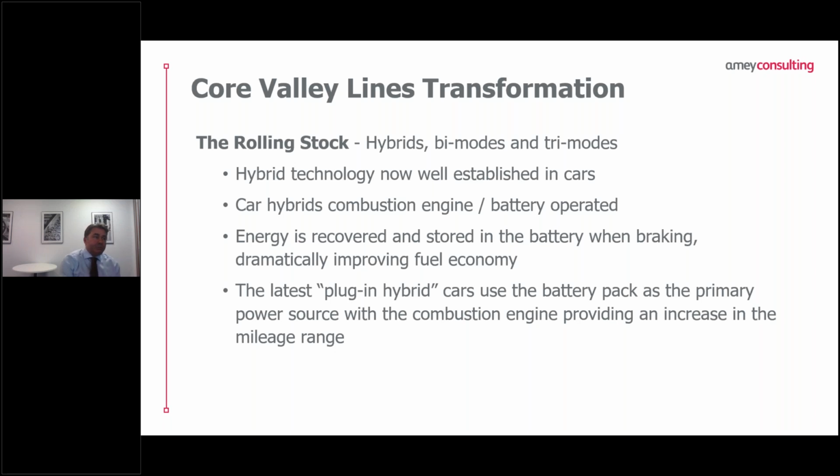So I said we were bringing in 2 new trains. They're both hybrid trains. One of the trains is a bi-mode, one is a tri-mode. So hybrid technology is pretty well established in cars these days. Car hybrids use a combustion engine and battery, and we recover energy from braking and store it in the battery, making quite dramatic improvements to fuel economy. The latest plug-in hybrid cars use a battery pack as a primary power source and a combustion engine providing an increase in mileage, and also a backup in case there are problems with the batteries.